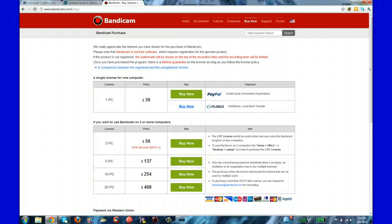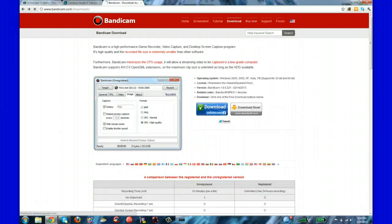I think, okay, so the price got lower. I thought before it was $60 for one PC. I guess they lowered it now to $40, with PayPal. If you want to use Bandicam for two PCs, it's $60. But yeah, Bandicam's a good software. I would recommend it. I would give it, like, an 8.